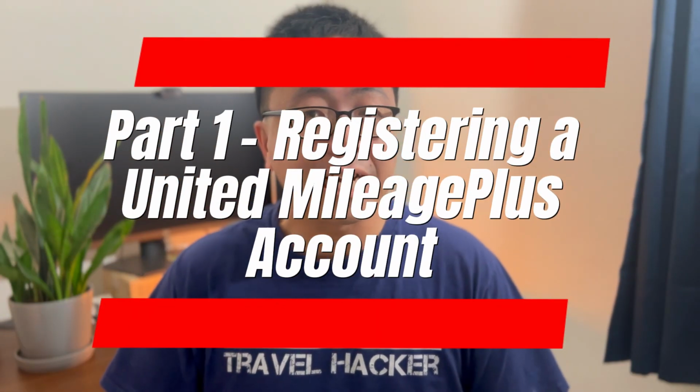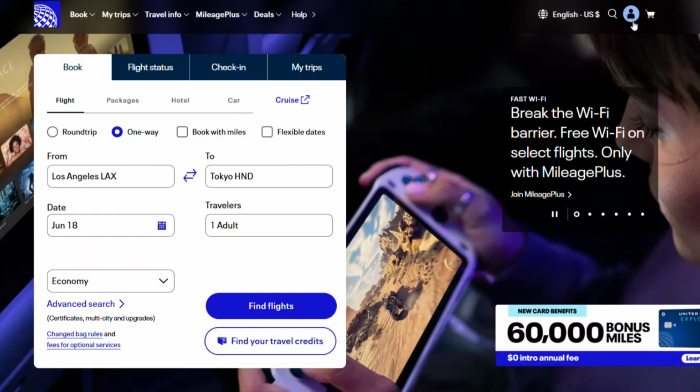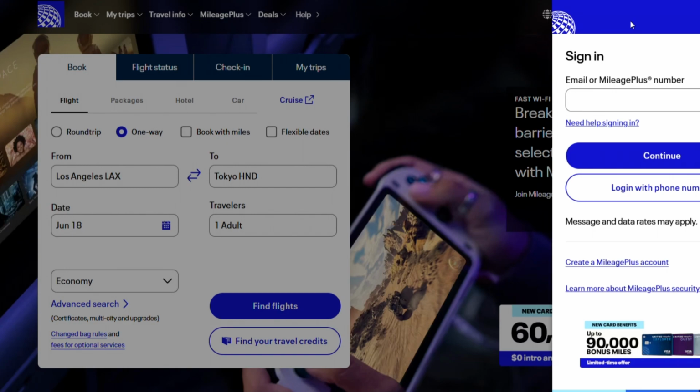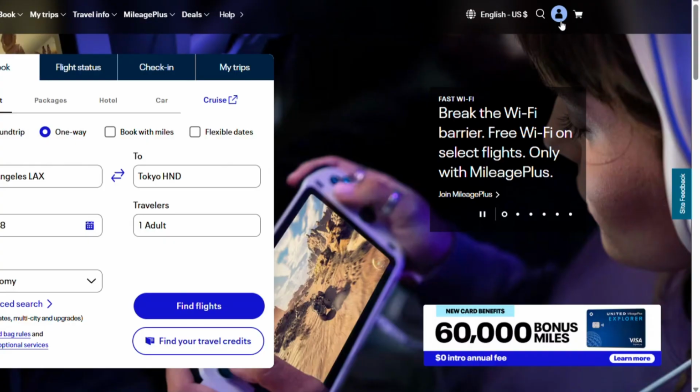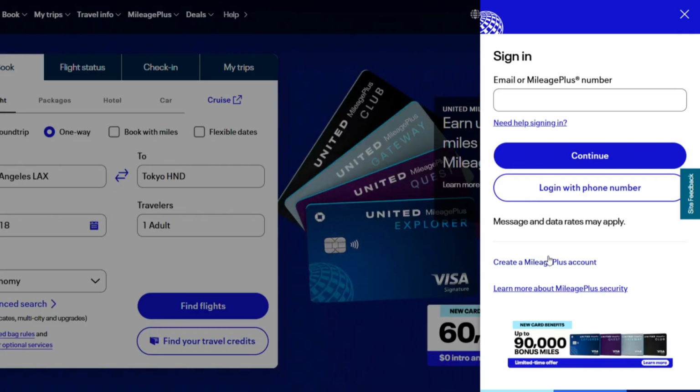Part 1, getting a United MileagePlus account. Step 1, go to united.com. Step 2, go to the top right and look for that person icon. Click that. Step 3, a side panel should now come up from the right. Scroll to the bottom of that panel and click Create a MileagePlus account.